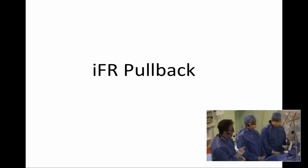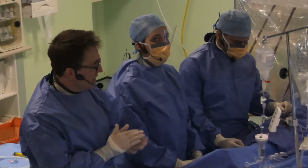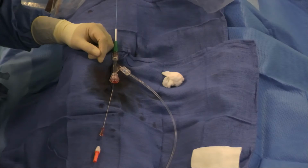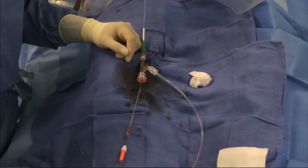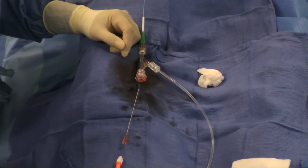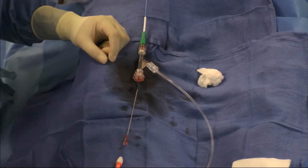Okay, so the first thing I'm going to do is explain how we make the pullback recordings, and for this it'll be very helpful to have a close-up of Shai's hands and the actual cath lab table. The wire's been positioned in the distal left anterior descending artery. We've got the physiology screen on live. We've taken the needle introducer out, as you can see, and closed up the port fully, so there's no leaking blood or fluid out of it at all.